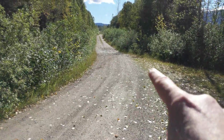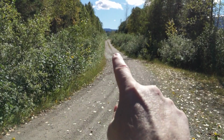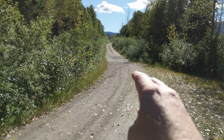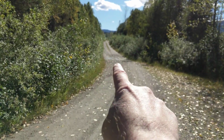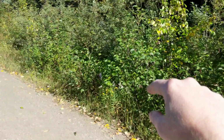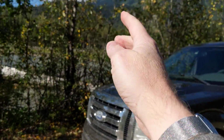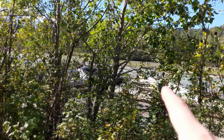We're out here on the Walker Creek Forest Service Road. On the highway, you'll see a little TELUS building or whatever, and you'll know that that's where you've got to turn. Plus, there's a sign there. But this is the spot where it turns from going north to going east. And what do you have here on the left-hand side? You've got the McGregor River.